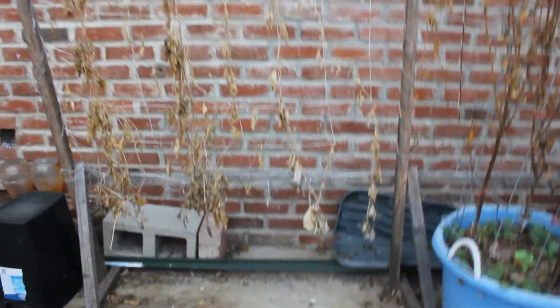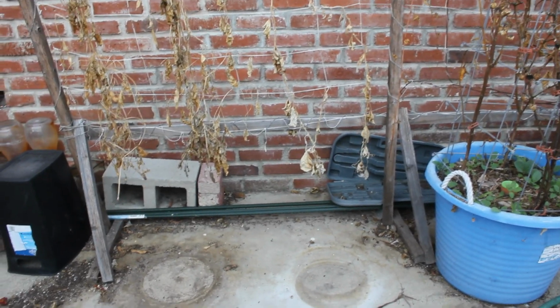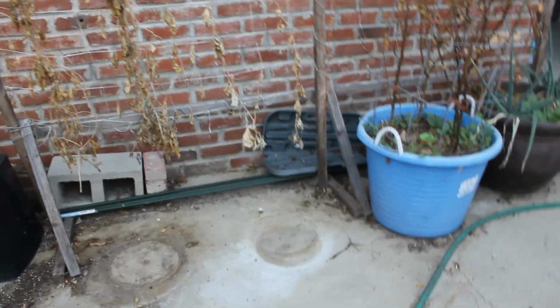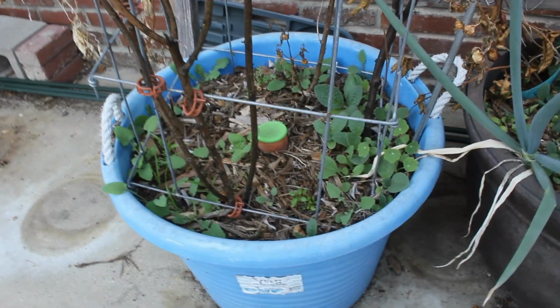If you didn't see my video on the filling of the raised beds, the epic makeover, I'll go ahead and link that below or above. But I basically just dumped those out, used the soil that was in there to help fill up those raised beds, hugelkultur style. I've got so much stuff coming up over here, it's not even funny.